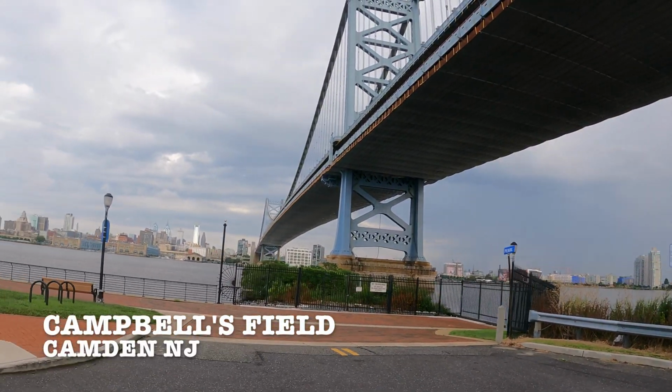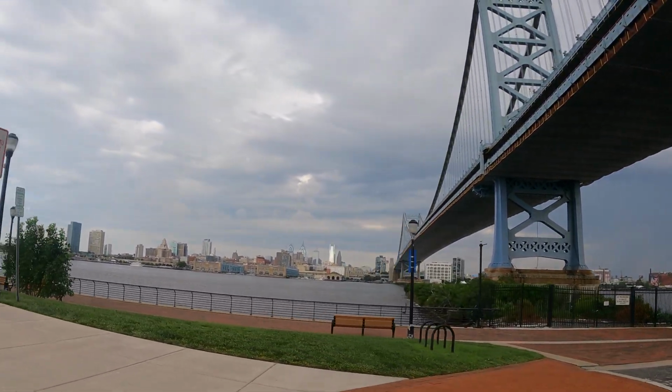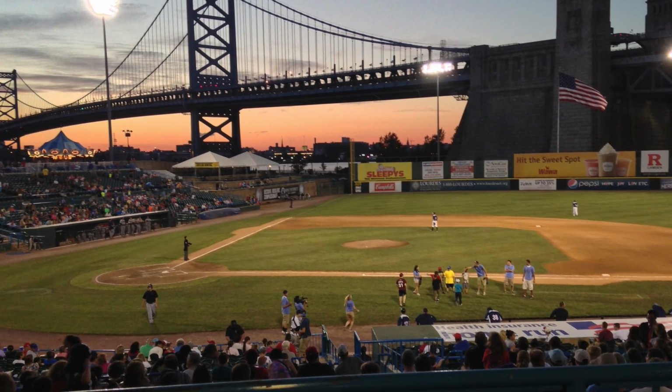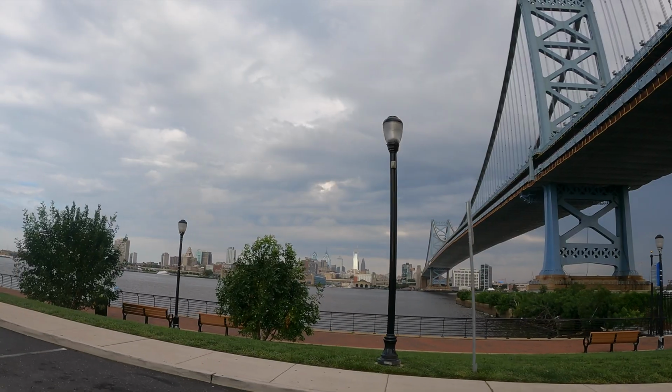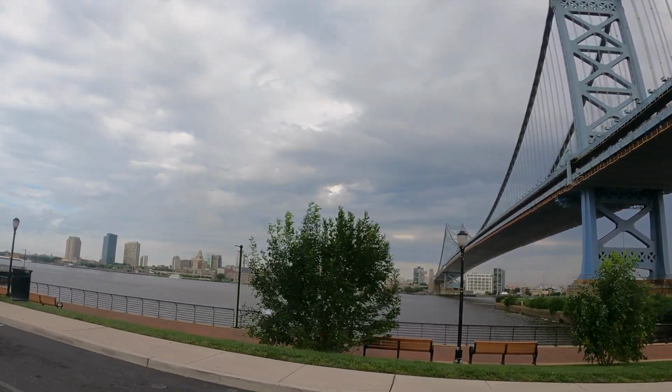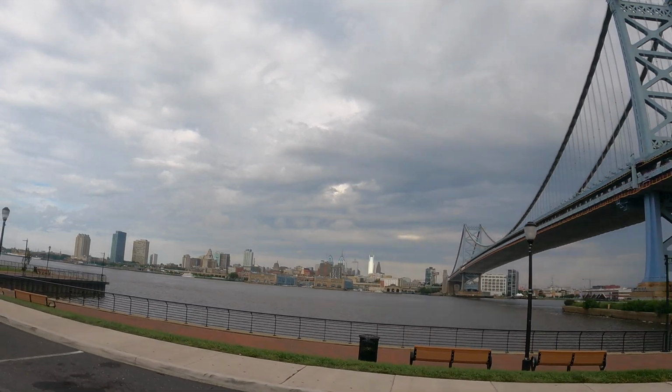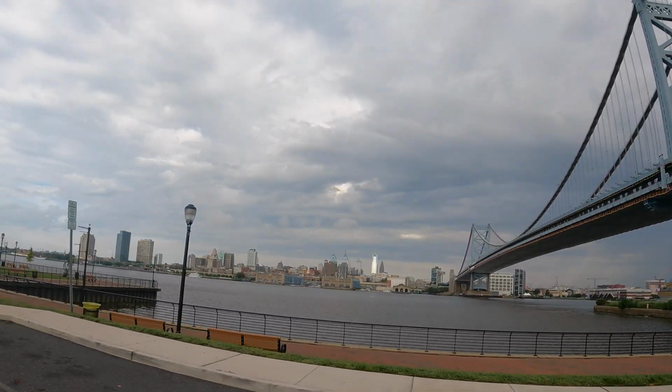Camden, New Jersey once had one of the most spectacular waterfront baseball stadiums in America. Unfortunately, in 2018, they decided to tear it down and shortly after replaced it with way crappier fields. And you may be wondering, why would they do that? And I'm wondering the same thing.